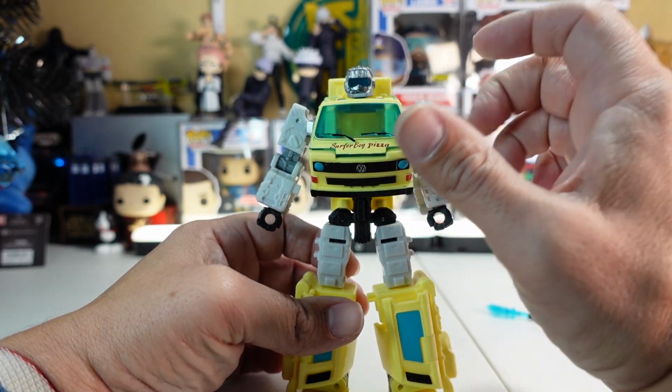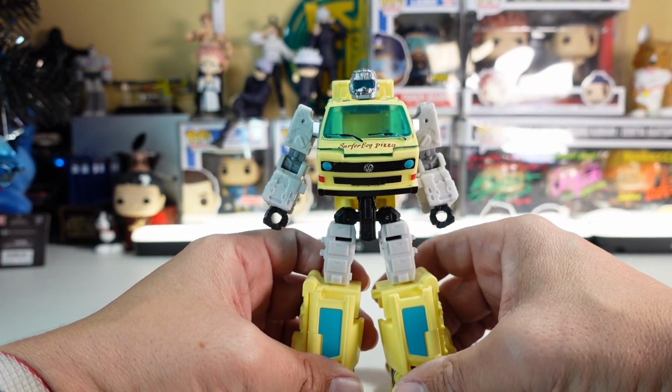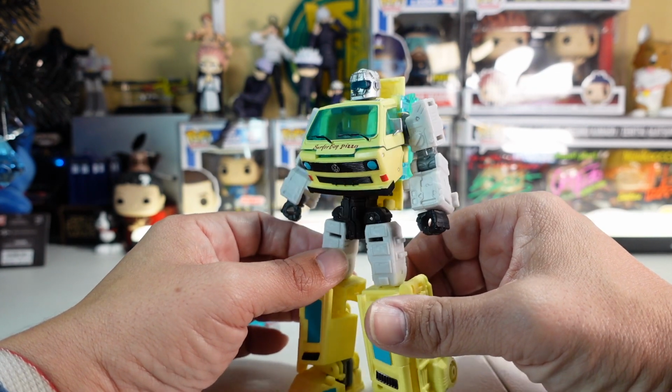I mean, that'd be kind of cool to have something in there. Maybe a picture of the passengers. That would be kind of cool. Whatever they can do on that.